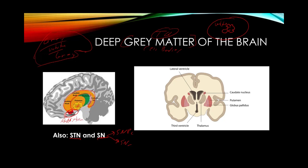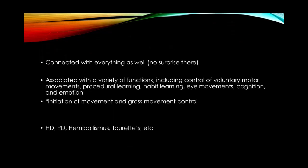The basal ganglia are very sensitive to extracellular dopamine. The nucleus accumbens is, some people say, responsible for the development of addiction and addictive behaviors. And it's strongly involved in the central reward pathway.